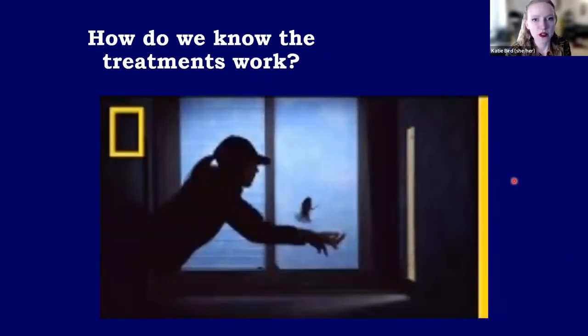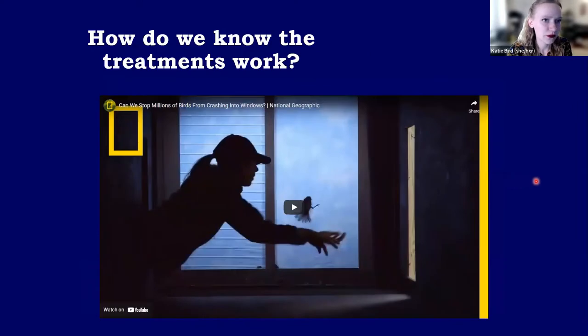So how do we know the treatments work? So this is a little clip from the National Geographic that they documented how American Bird Conservancy is systematically testing these treatments.